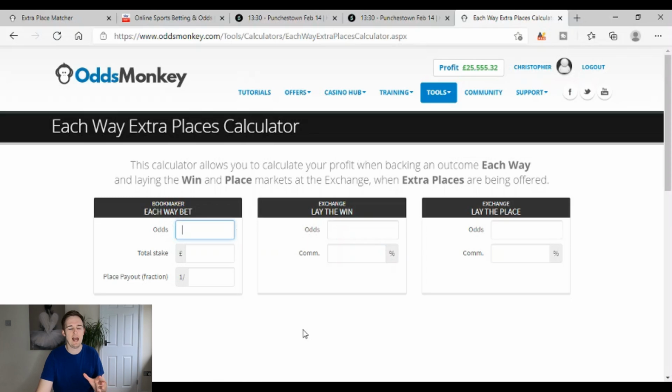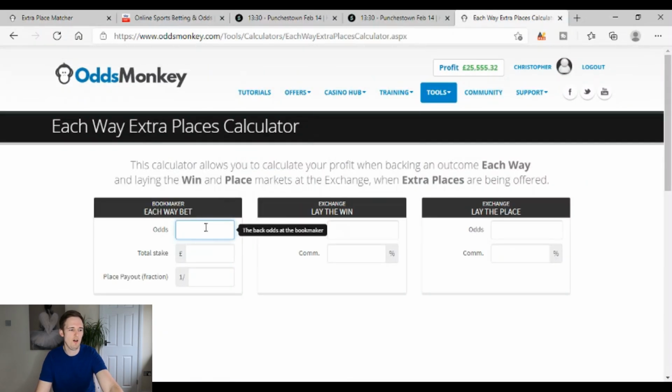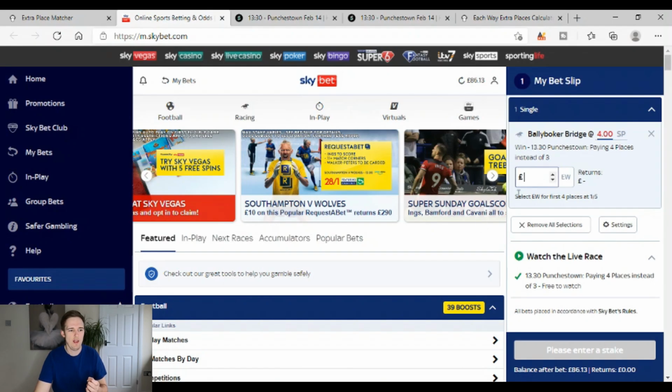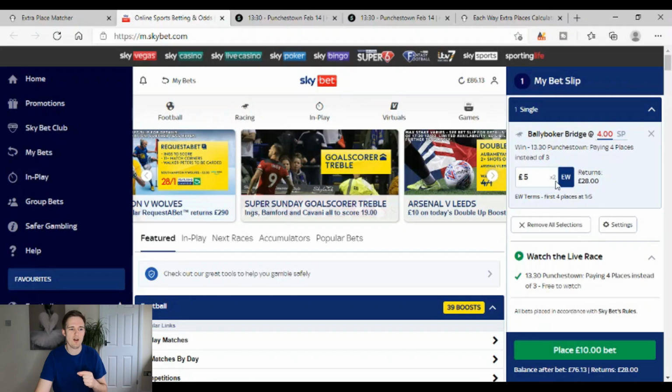So filling it out from the very start then, if we take this example of Ballyboca Bridge, that horse is at back odds of 4. So you would put in here odds of 4.0. The total stake that I would normally put on would be £20 each way bet. But maybe if you're working with a smaller bankroll and you're just wanting to place £5 each way bets, you would put £10 in there, because as it explains here, that is the total stake. So if you're placing a £5 each way bet, we've put £5 in the box, you then need to click the each way part, and then you'll see that times 2, and then the total bet at the bottom will say £10.